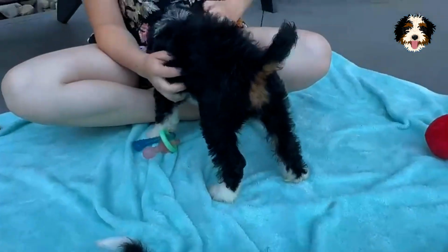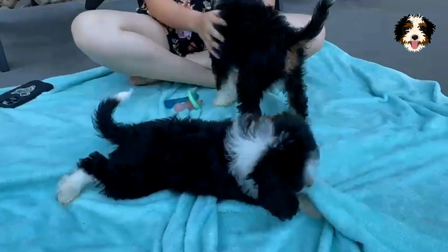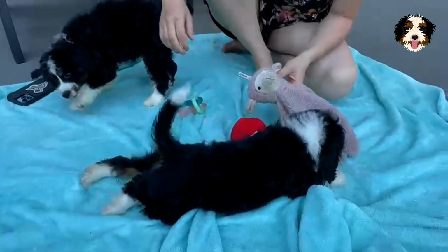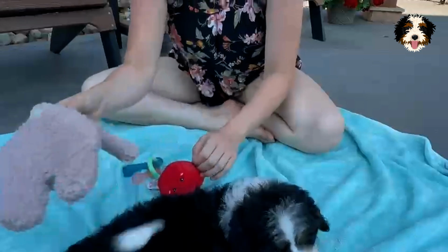He's licking you. Come on, Arthur. There you are, buddy. Here's a toy. There you go. There's a crunchy one right there. Grab that one for him. Oh, there's a nice toy. Come on. Okay.